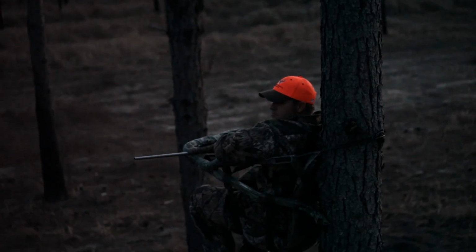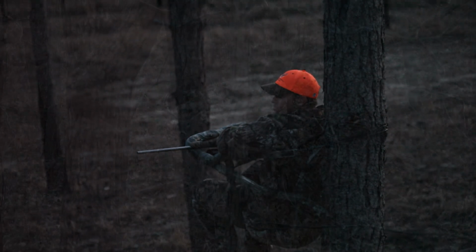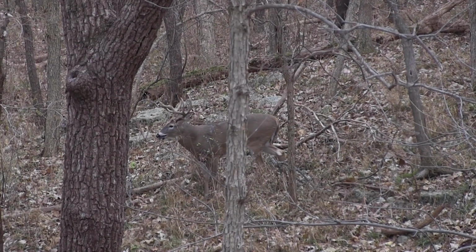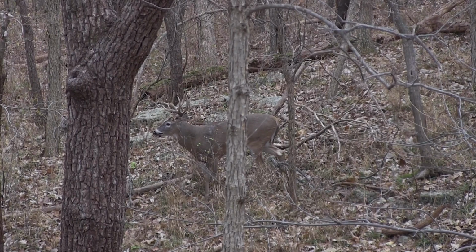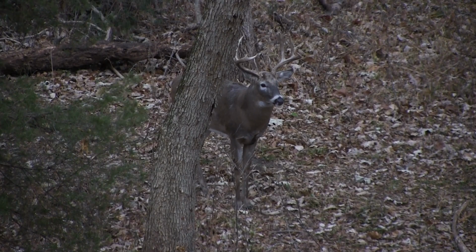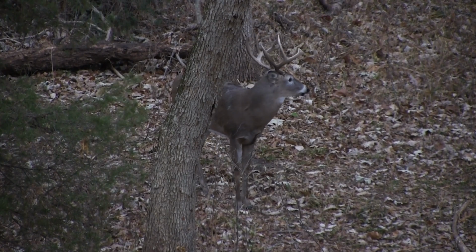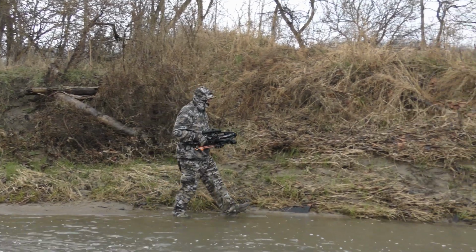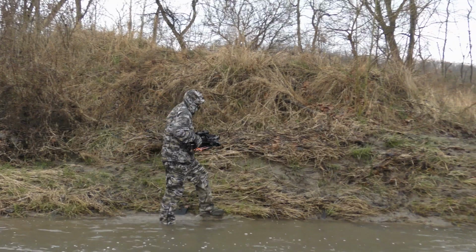If you're public land hunting and going up against a mature whitetail buck, that's the biggest challenge out there. Those are probably the savviest of all big bucks because they're constantly pressured. So how do you get close to those bucks? Well, you've got to go where they want to be for sanctuary and security and refuge. And that's typically the roughest, nastiest cover and habitat in any public land parcel.